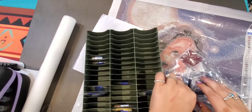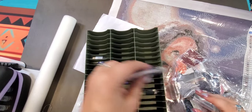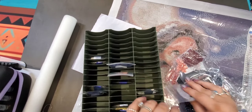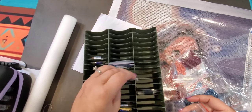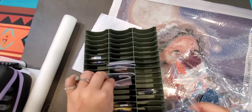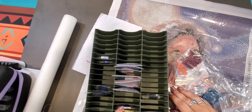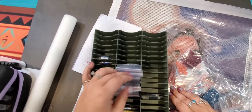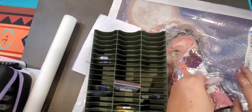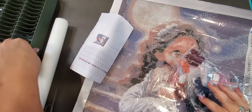So they hold up the baggies really nice. You just have to stick the baggies in. Look at that, how nice it stands up. Really, really nice. I just really like this tray. Oh yeah, see? They just stand up so nice there. Not a problem to see the numbers either on here. So yeah, really nice. I really like that.